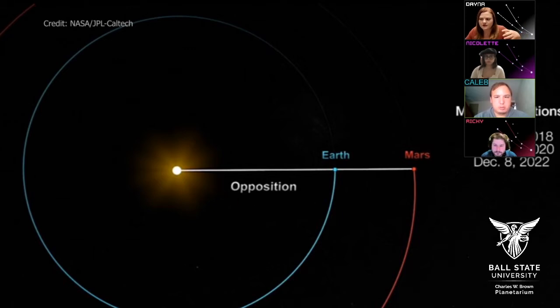So on Earth, as Caleb said, as the sun sets, Mars is rising. Mars is on the opposite side of the sky from the sun. But do the planets really line up exactly like this? What does this maybe look like from the side?